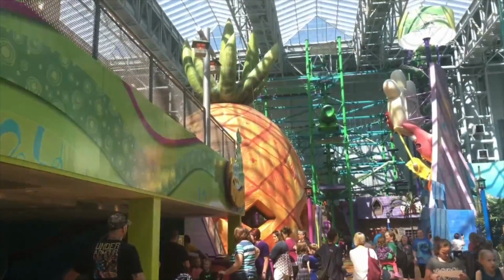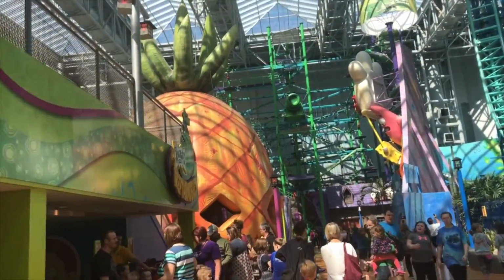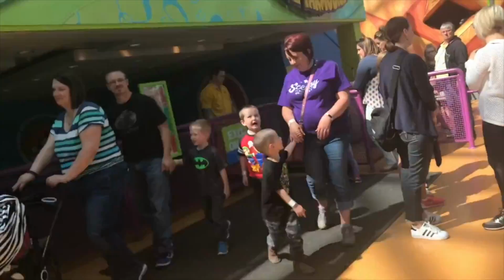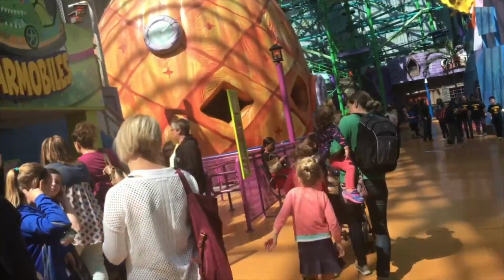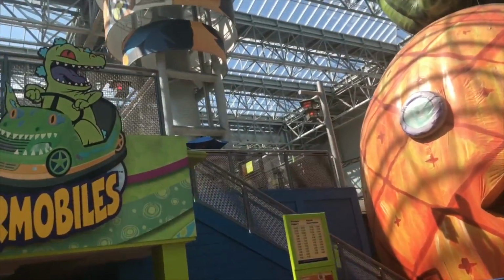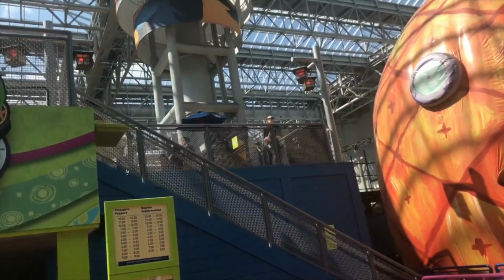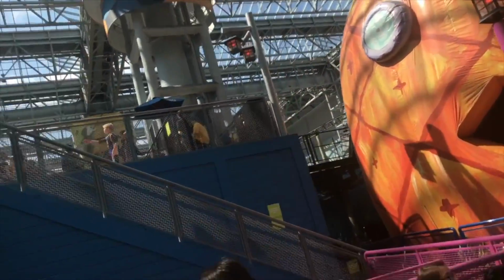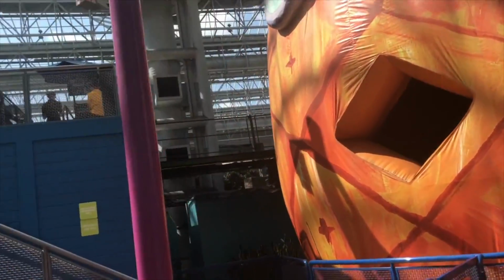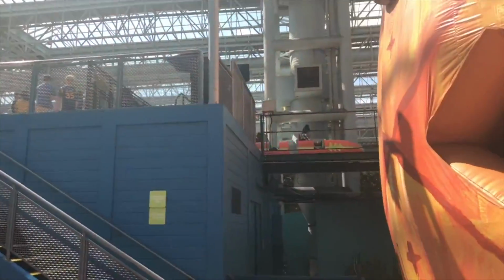Pepsi Orange Streak. So this is the kind of long, wandering, meandering coaster. It's interesting. You get a show scene going through the walkthrough section. But it's really neat because it kind of just goes up all over the mall. As a whole, I gotta say, the loading procedure is kind of annoying today since there's a bunch of field trip kids running around.